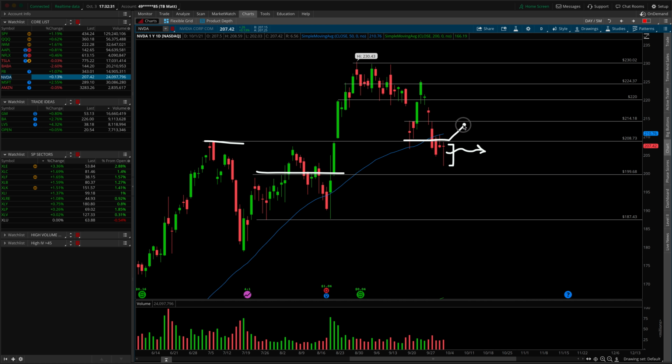If we do break, you have some overhead levels to pay attention to. 214, 220, bottom end of the flag after that, just like the rest of the companies we've talked about. Note that this is a bearish trend. Don't get overly aggressive to the upside. I would expect some resistance there at the 220. If we do roll over, we know that we have support from in here.